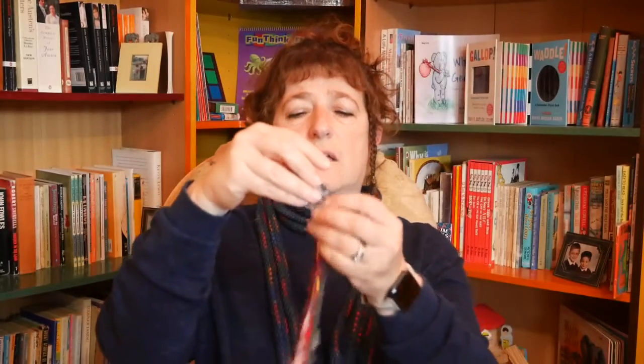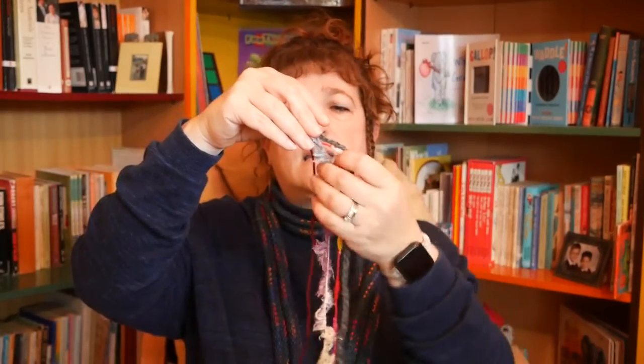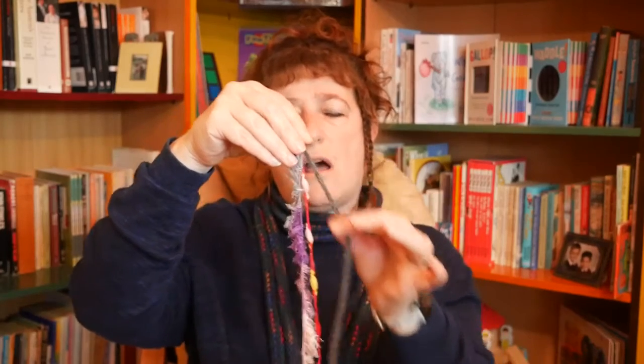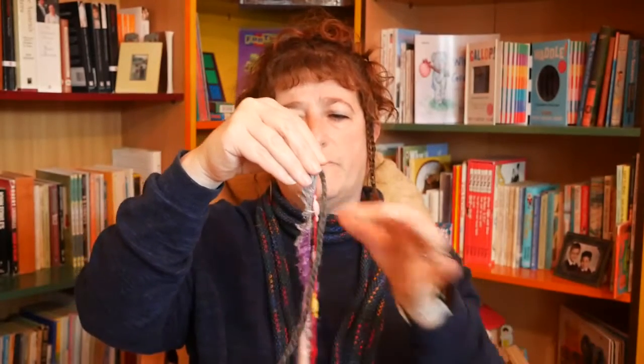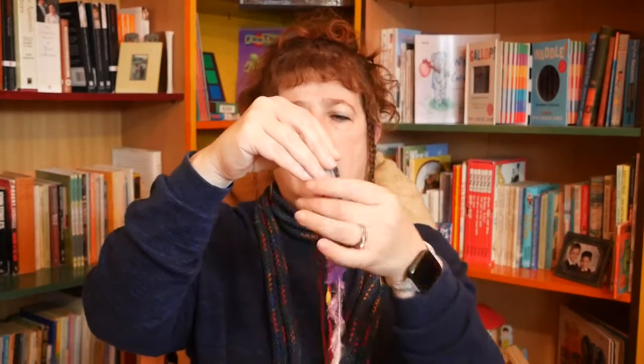I've made before in videos my fidget strings, so that I've got four different strands, I don't know how well that can be seen, four different strands of thread here. They're all different textures. Now I've chosen a thick one there, a bumpy one there, a very soft one there, and one that's just a nice colour for me.